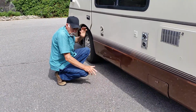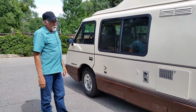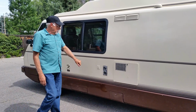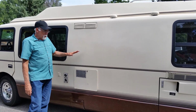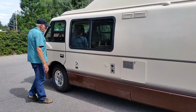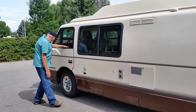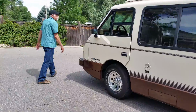The refrigerator that you'll see in a little bit is not propane driven, it's 12 volt. The air conditioner is 110 volt. The stove and the heater are propane driven, and that's about it. So the propane lasts a long, long time. I think it was 3 years before I actually had to refill it. Here's your potable water input, and if you come around, we'll look inside.